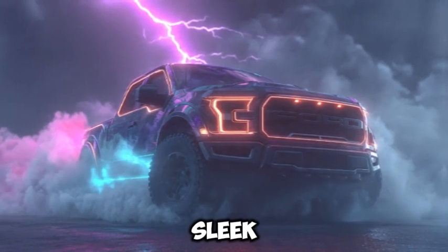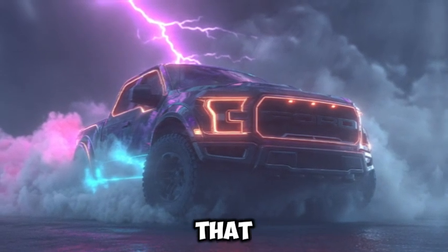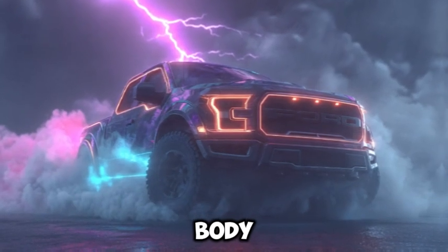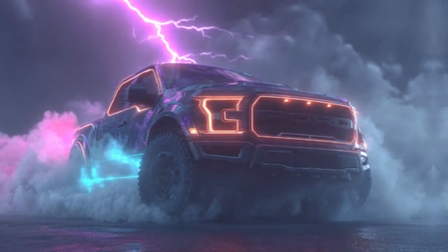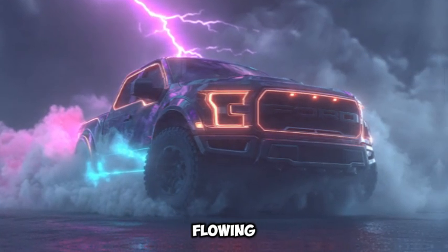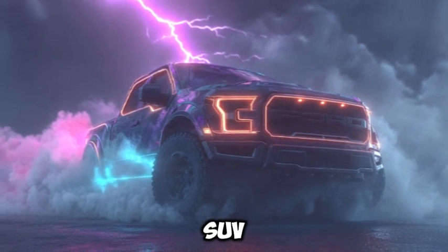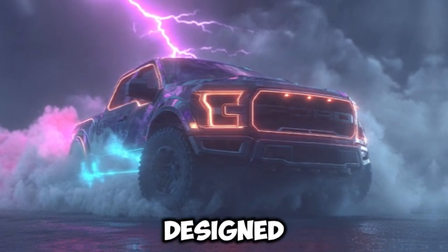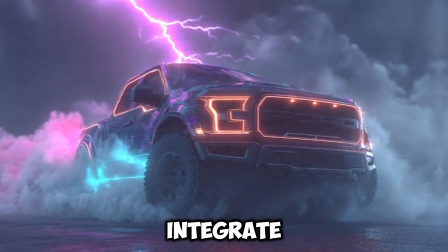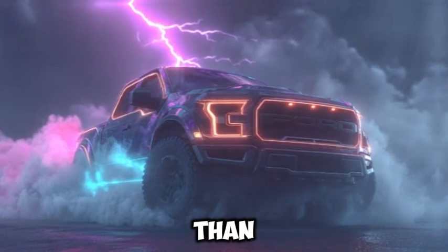It's sleek, it's modern, it's aggressive without ever pushing into territory that feels overwrought. The body manages to be aerodynamic while maintaining muscular proportions. You get squared-off edges meeting flowing curves, creating a silhouette that communicates premium SUV rather than workhorse hauler. Even the truck bed is thoughtfully designed. Side rails integrate seamlessly. Rear LED accents feel purposeful rather than decorative.